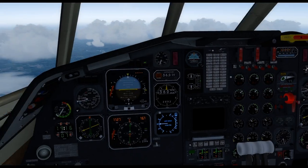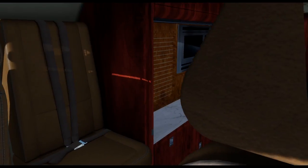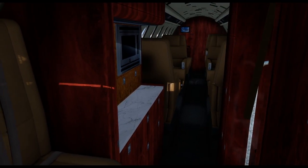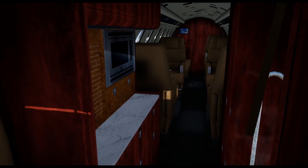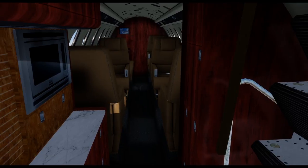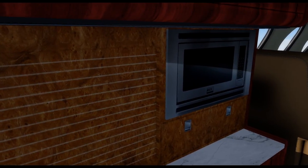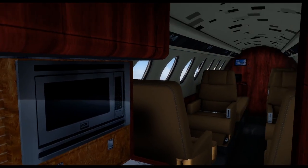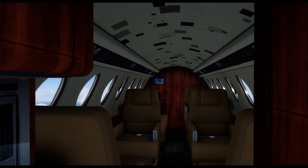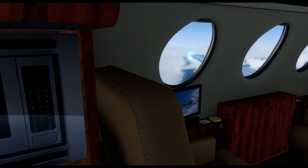Okay, folks, we're cruising at flight level 360. Passengers in back enjoying refreshments, a little bit of champagne, whatever executive class business jet passengers do on these long flights. Got a microwave oven here if we need to use it. Again, this is a super well-appointed cabin. Flysimware did a tremendous job modeling this. Really do like it a lot.